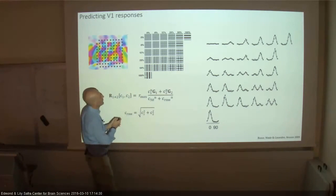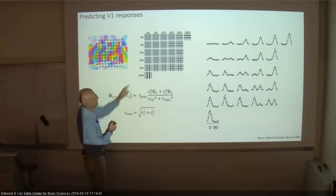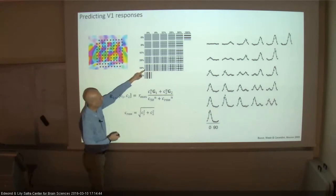sum two stimuli, each of which gives you a very nice response. For example, take this 12% horizontal grating. It gives you a very nice response in the neurons that like horizontal. Take this 50% vertical grating. It gives you a very nice response in the neurons that prefer vertical.